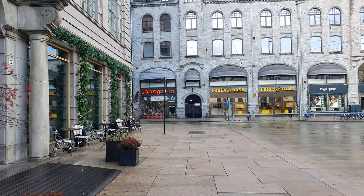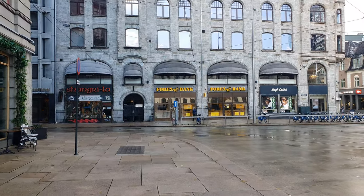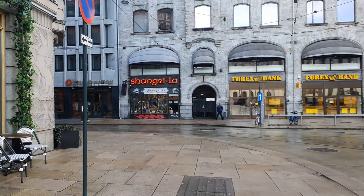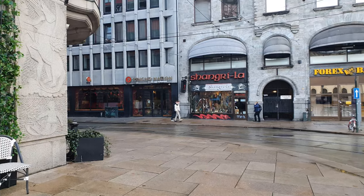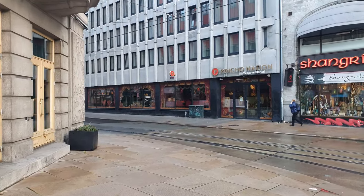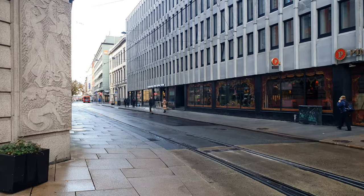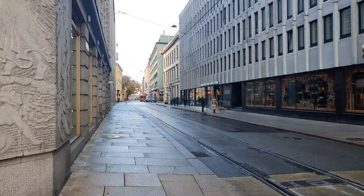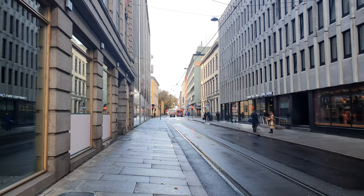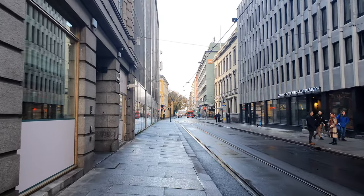I noticed that a lot of the shops are very same as in Sweden, like for example the Forex bank and chains like that are very similar to Sweden. So maybe I should go around the block a little bit here. So I kind of make a circle around the central.